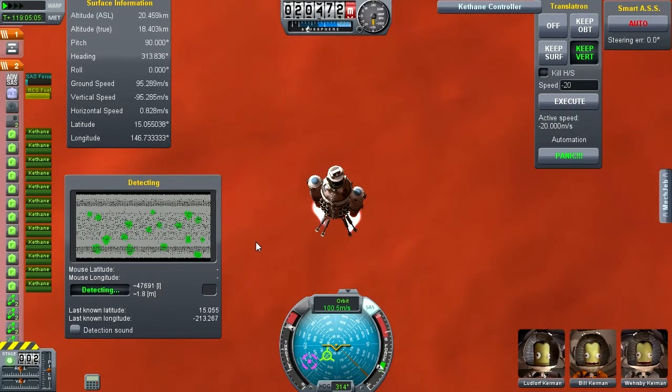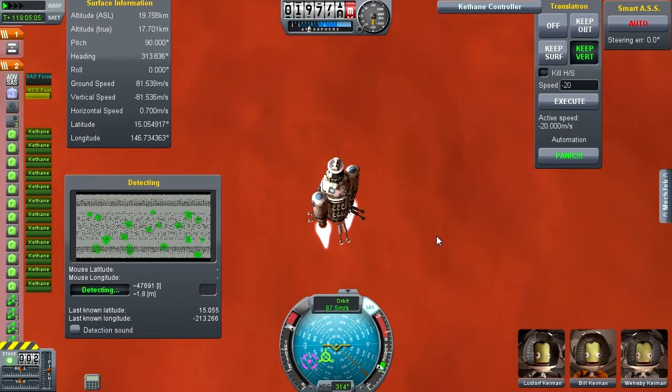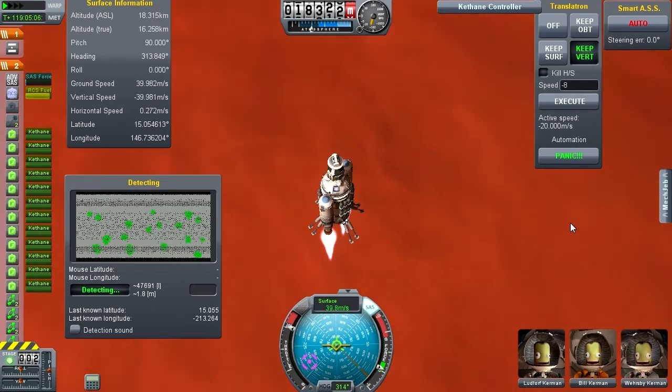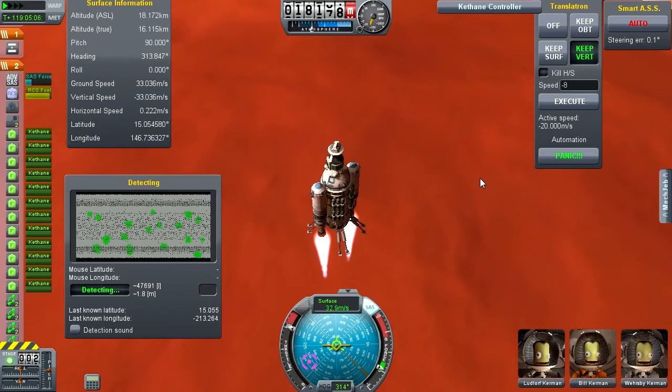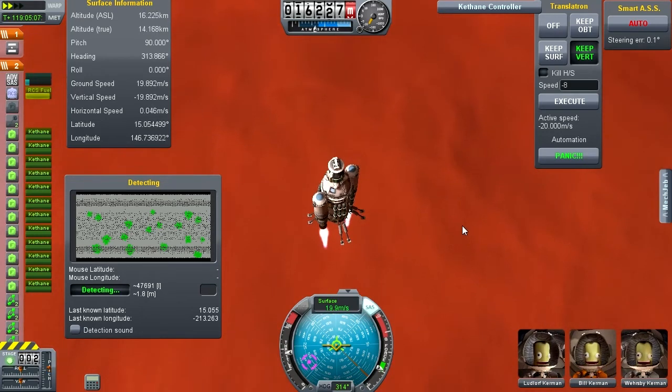Starting to see a little bit of surface definition. I am hopeful that the area we land on is relatively flat. 16 kilometers-ish. Set our vertical velocity hold down to 8 meters per second very soon, so that we're descending at less than 10 meters a second, which is a safe landing speed. Okay, getting down here. More physics time warp and video time warp.